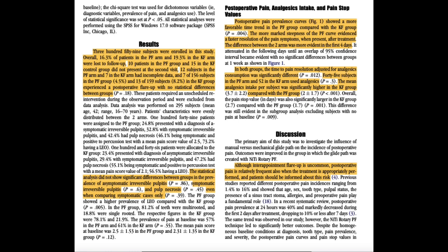As for postoperative pain, analgesic intake, and pain stop values, the postoperative pain prevalence curve showed a more favorable time trend in the PathFile group compared with the K-file group. The more marked steepness of the PathFile curve evidenced a faster resolution of the pain symptoms when present after treatment, and the difference between the two arms was more evident in the first 4 days. In both groups, the time to pain resolution adjusted for analgesic consumption was significantly different.